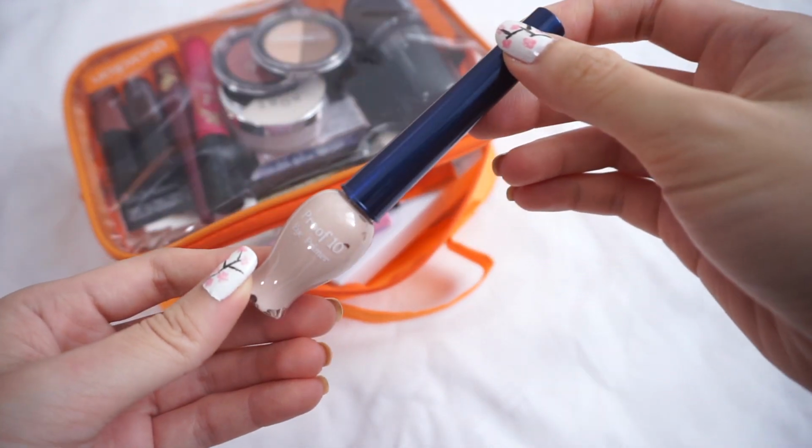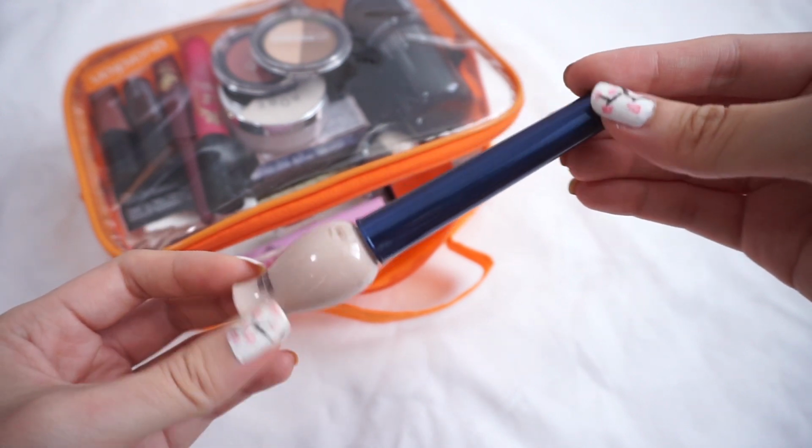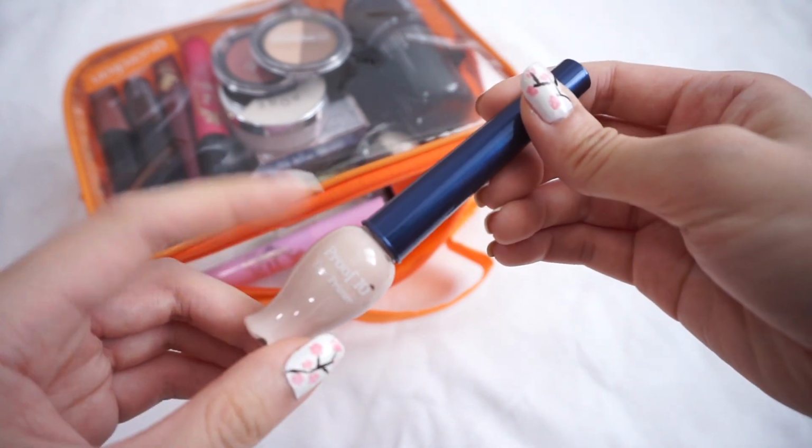For eyeshadow primer, I have the Etude House Proof Tan Eye Primer, and this is how it looks like. So this will help my eyeshadows to stick and brighten them up a little bit.